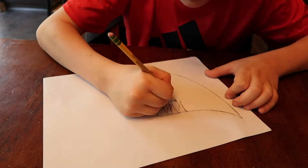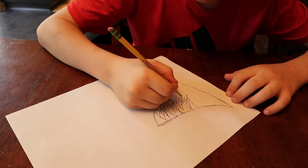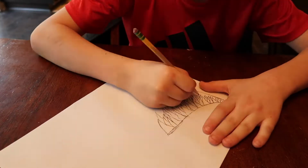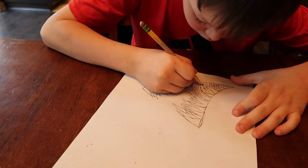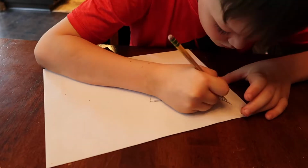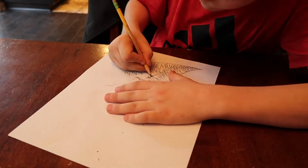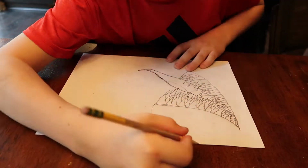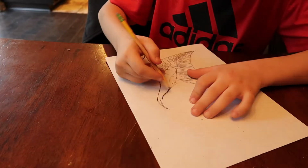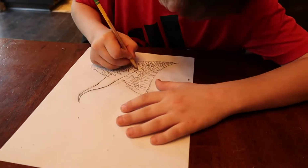So while dinner was cooking, Elliot, my 11-year-old, and Maximus, my 9-year-old, were coloring and sketching, and I decided to record them because they've just had a lot of fun doing that and they see other people doing that. So anyways, this is one of Elliot's favorite things to draw. It's Venom versus Spider-Man, and he's actually getting really good at it, along with several other comics and characters.